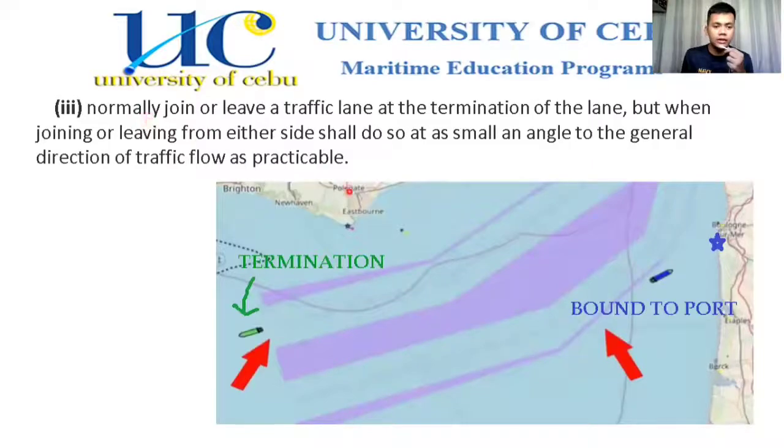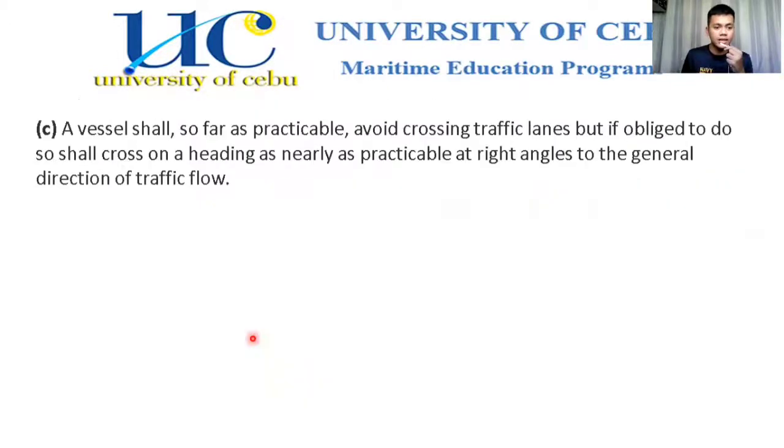Subpart 3, normally join or leave a traffic lane at the termination of the lane, but when joining or leaving from either side, shall do so at as small an angle to the general direction of traffic flow as practicable. As you can see here, this blue vessel is bound to port and has left the TSS at a small angle. This green one is still at the termination side.